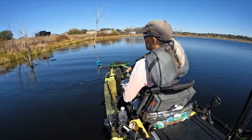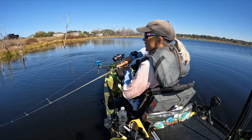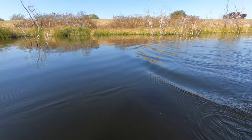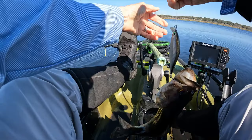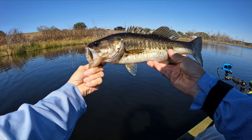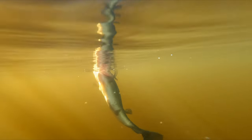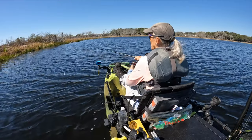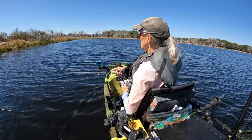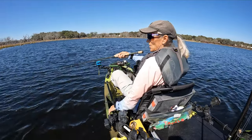Oh, that's a good fish. Get out of there. Oh, no, it's not giant. Just felt good. Come here, pal. Look at the pattern on him. Look at the pattern, would you? It's a pretty fish. Thank you, Bubba. Good fish, or it's side hooked. That's a decent fish.